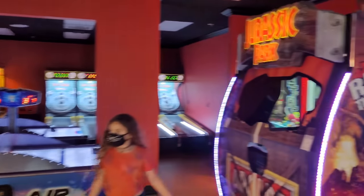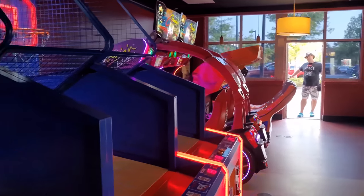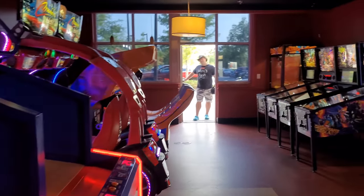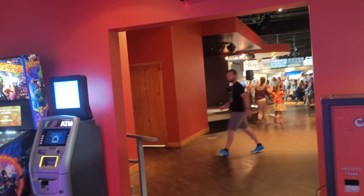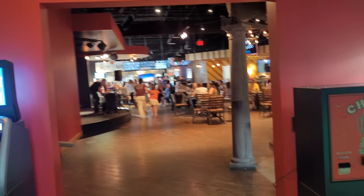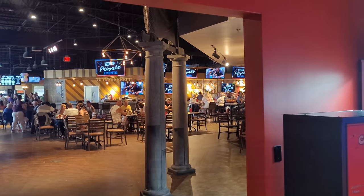So here's the arcade area. So tons of things to do at this billiards and bowling where the Crazy Mason is located inside of. Really, really cool thing to do in Myrtle Beach. The weather's bad, it's too hot outside, or whatever.